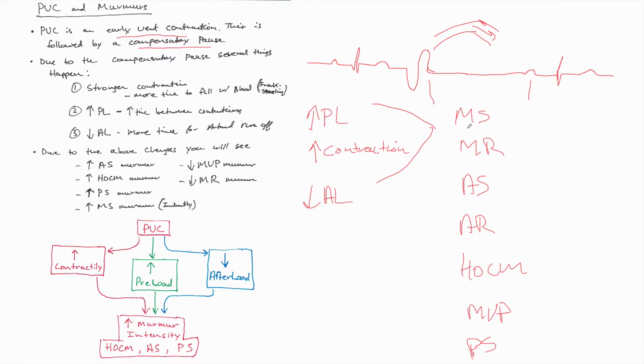So mitral stenosis. Well, what do we know about mitral stenosis? We know more blood, more murmur. So indirectly, we're going to get an increased preload, increased mitral stenosis murmur due to there just being more blood around. That's based off the preload principle. More blood, more murmur. So our mitral regurg is actually going to decrease, and this is what's been proven to show. So how do we know it decreases?